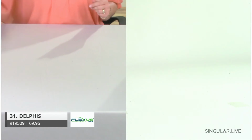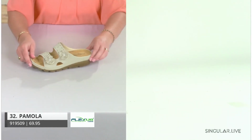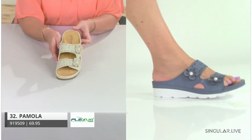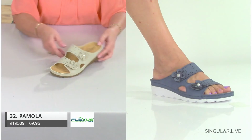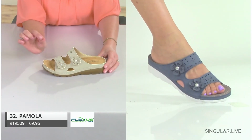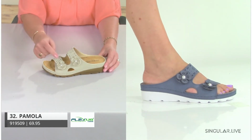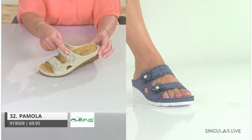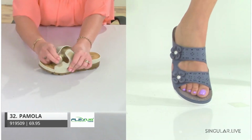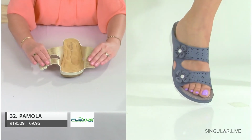Style 32 is new. So I'm going to take that same exact construction because it did so well, and let's give her a new pretty face. And that's our PAMOLA. So what's new with her is that we're going to give her ever so sweet florals. You can see the flower petals have a little bit of twist, giving her that really pretty 3D look. We're going to inset pearls right in the center. Pearls are always on trend for us, and they're classic, and they just add a little something special and almost elegance to any styling that we put it on.